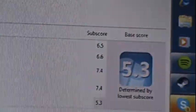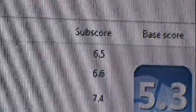Now we're going to go into the Windows Experience Index, which is Microsoft's benchmark program that's built into 7. For the processor, it actually got a 6.5, and this is on a scale of 1.0 to 7.9. The RAM got 6.6, so everything is at least above that. I think it's a pretty alright number. It's definitely higher than 5. The graphics got 7.4, which is very close to 7.9. It's like 0.5 off, which is very good.